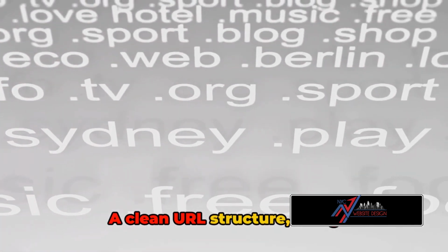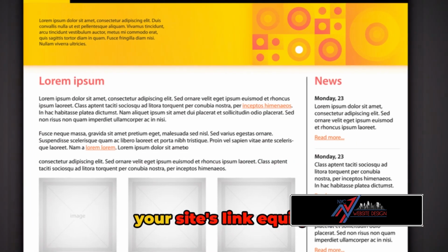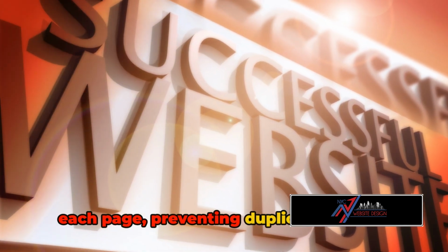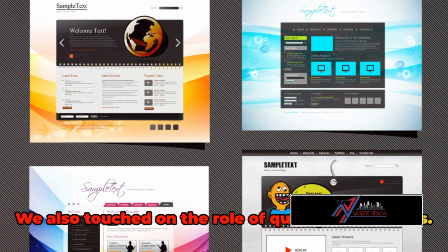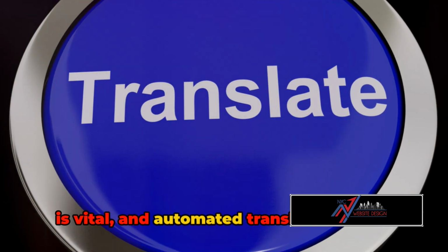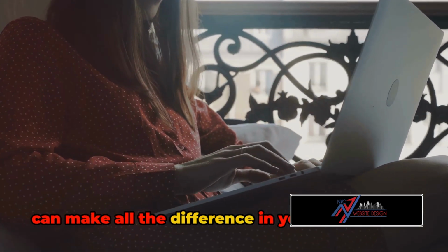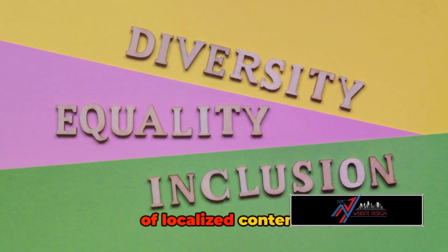A clean URL structure, using subdirectories for each language, streamlines management and consolidates your site's link equity. Meanwhile, hreflang tags guide search engines to the correct language version of each page, preventing duplicate content issues and enhancing user experience. We also touched on the role of quality translations. Remember, maintaining content integrity is vital, and automated translations often fall short. Hiring professional translators who understand the nuances of each language can make all the difference in your SEO efforts. Lastly, we highlighted the significance of localized content.